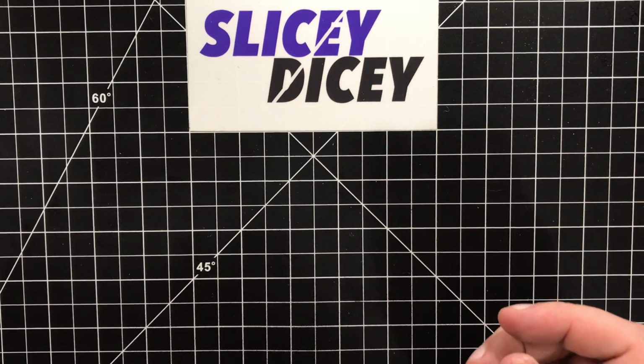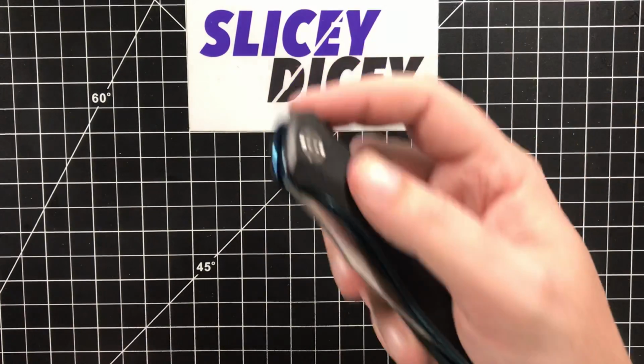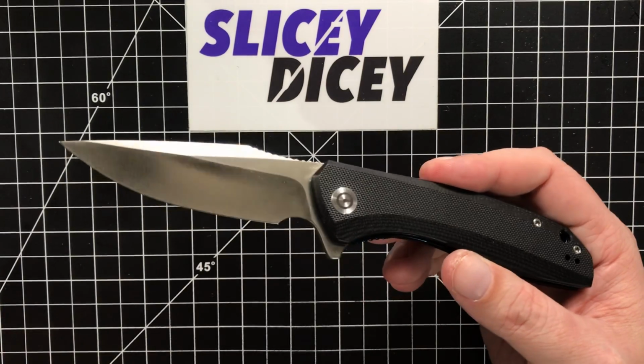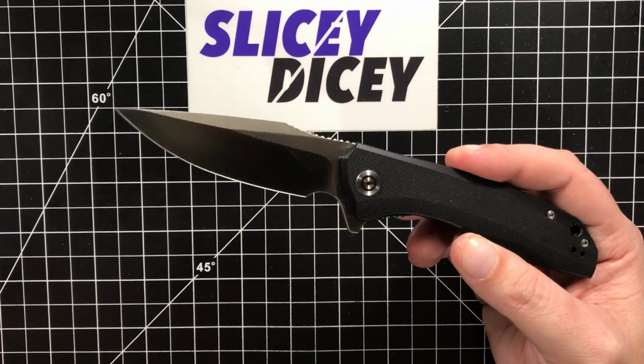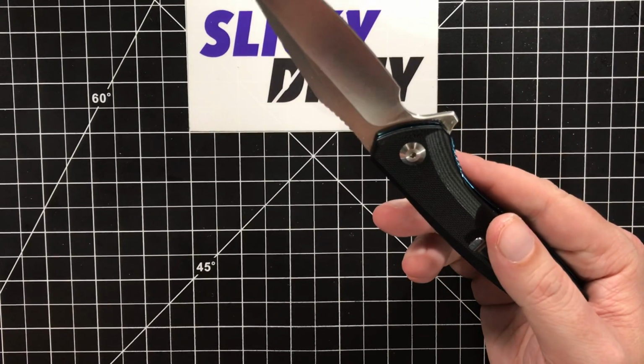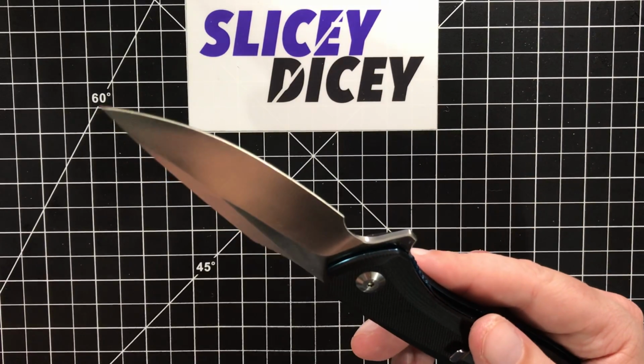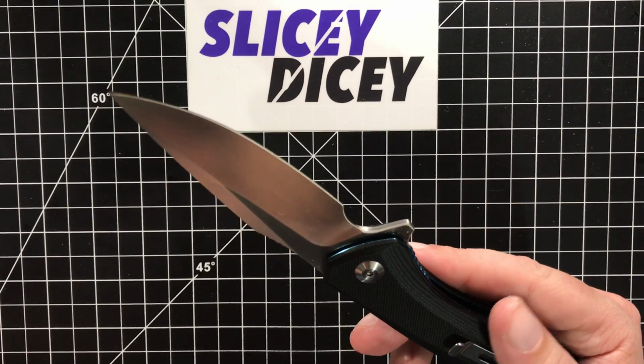All right, next up, the Civivi Backlash. I've only had this for two and a half weeks. Partly the reason why I've been carrying it so much is it is 9Cr18MoV, which I don't have much experience with, and I want to experience it more. Thus far, awesome. It's been working great.